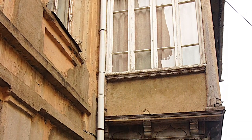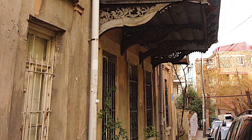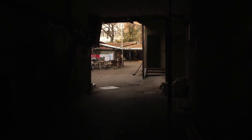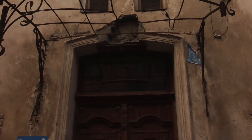But for me, this kind of preserved a sense of post-Soviet crumbling beauty, really, that kind of got fixed in a lot of places. Like the Czech Republic now feels a little too clean, whereas this feels like, I don't know, it's a very homey sort of feel. And of course, you're being watched everywhere by cats.